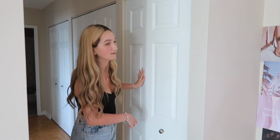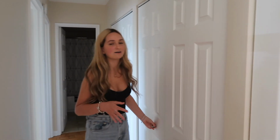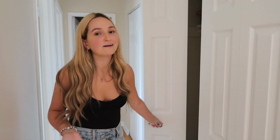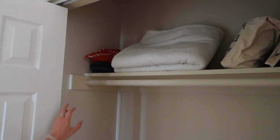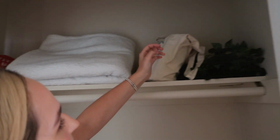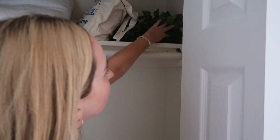This closet is a lifesaver honestly because I keep so much in there. And then moving on to these ones, they have less stuff in them because I didn't have enough stuff to fill all these closets. So this one's pretty empty. Up here I just have extra bags that have nothing in them. I have these leaves from Urban Outfitters because I used them in my old place, but I don't use them anymore. I don't have a place for them.